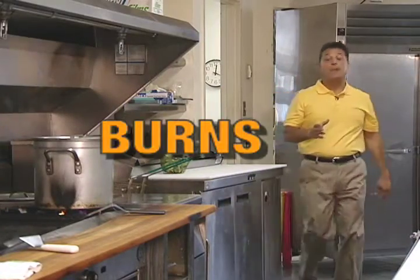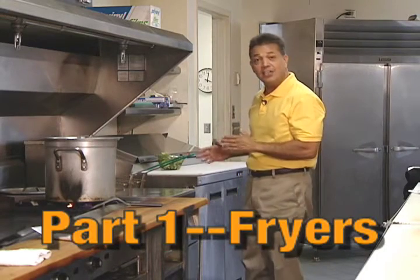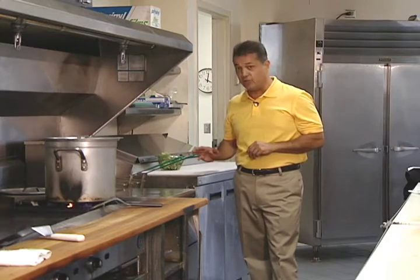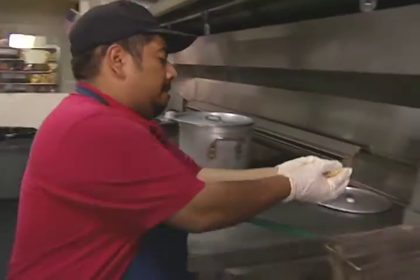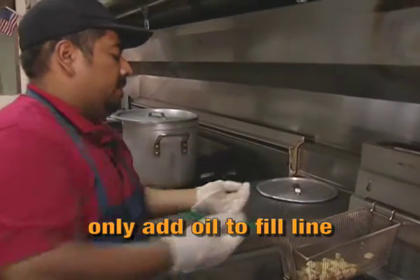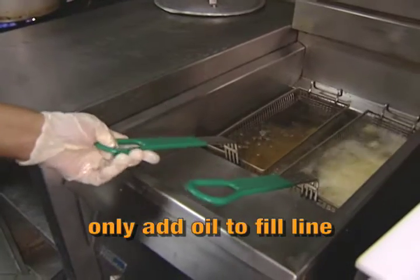Now, let's talk about burns. Commercial fryers are essential pieces of equipment in many kitchens, but if fryers aren't used safely, they can cause severe injuries. Fryer oil is hot, usually around 350 degrees. Only add oil up to the fill line. When the oil heats up and you add food, a fryer that's too full can overflow.